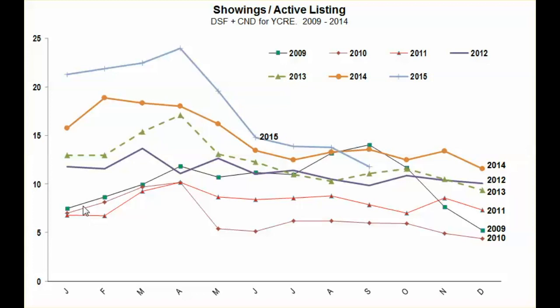So what we see is in '09, '10, and '11, we had these types of numbers here, 5, 6, 7, maybe peaking at 8 or so showings per average listing. But in 2012, when our market really started to take off, that's this line right here, boy, we went from here to here in January, about 12 showings per average listing per month. And this was a really strong year. And that's actually when you saw prices really start to go up. They went up somewhat before that, but they started jumping in 2012.